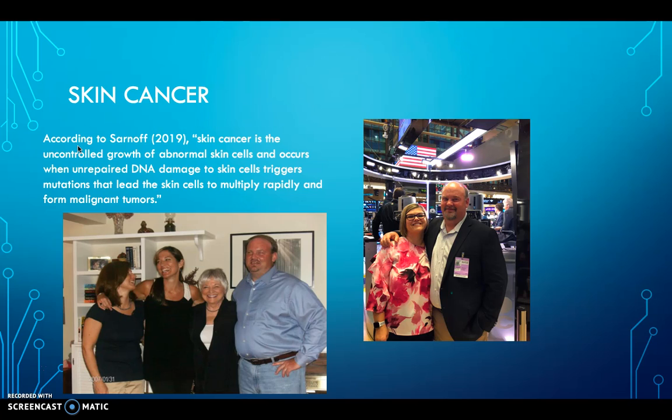The next thing I wanted to talk about is skin cancer, just because it's something that personally is important to me in my life. All the people in my family on my dad's side have been affected by skin cancer, both my aunts, my grandma, and my grandpa, as well as my dad. My mom hasn't had it, so it's just on my dad's side. No one in my mom's family has had that happen.